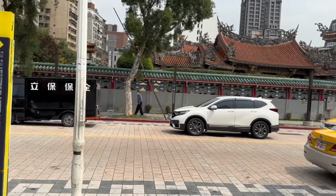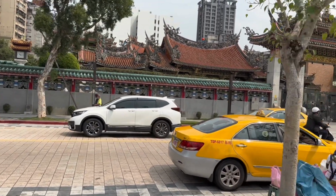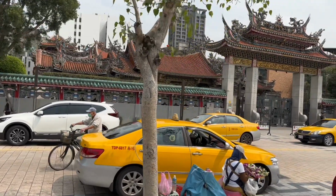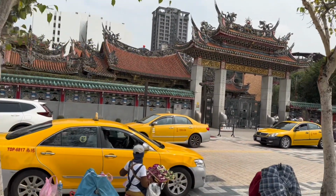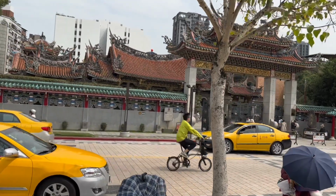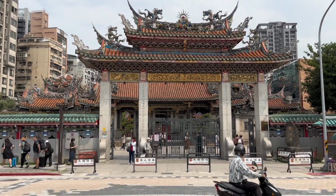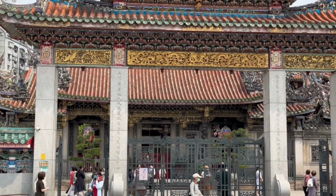Longshan Temple hours of operation: open daily from 6 a.m. to 10 p.m. This Longshan Temple in Taipei is one of the most visited religious sites in the city and is a very interesting place.